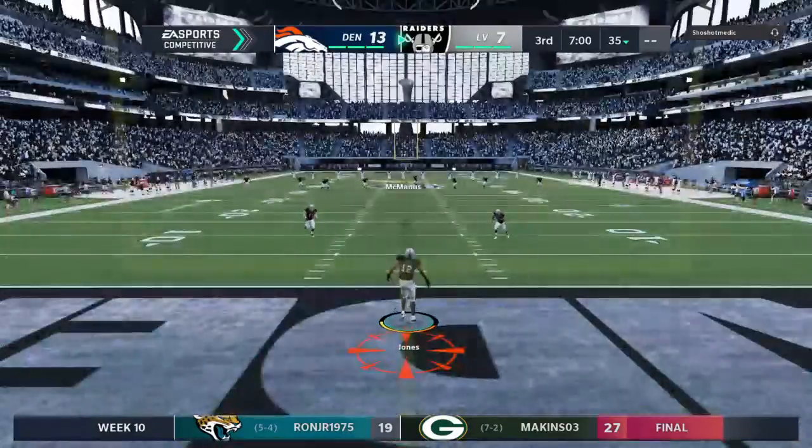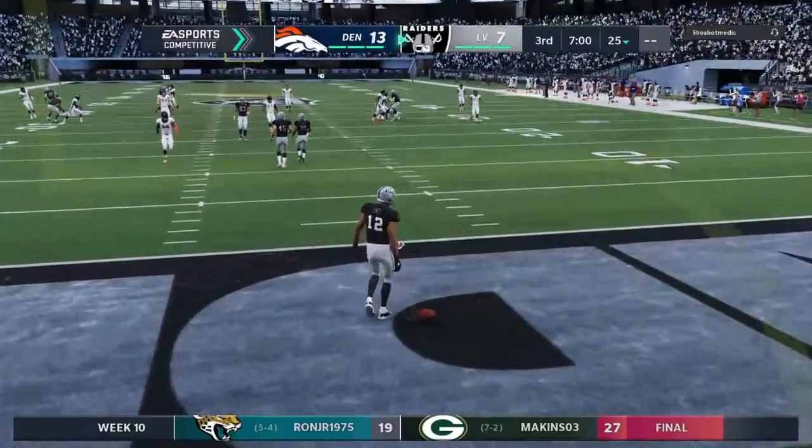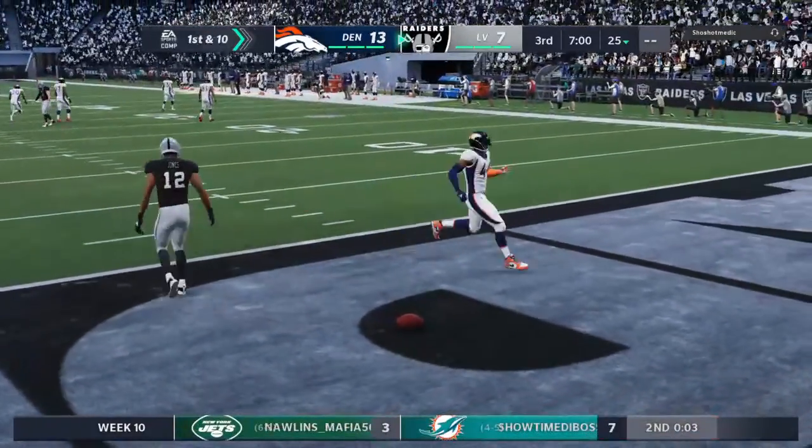Coach, Broncos with a lead, and they will be receiving this kickoff here as quarter 3 is underway. And the half will begin with a touchback.